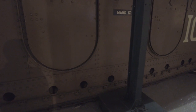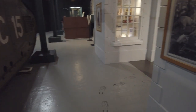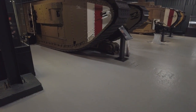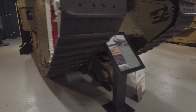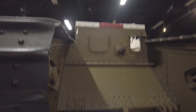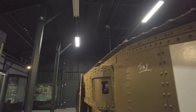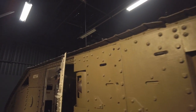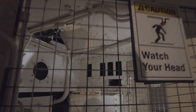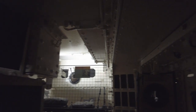Ah, so these are the really old ones, the early ones. Oh, we can go in this one. Hold on. Mark 5 Female. 34 tons. Okay. Oh, that's tight. Gun port here. Eye slit.